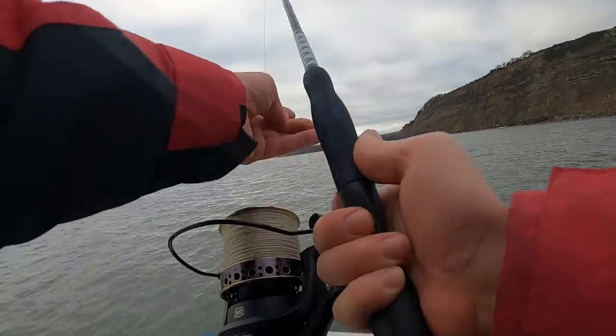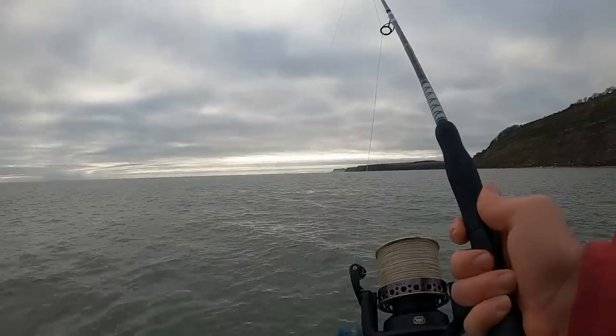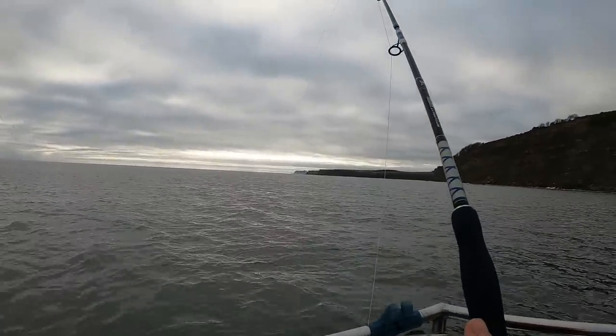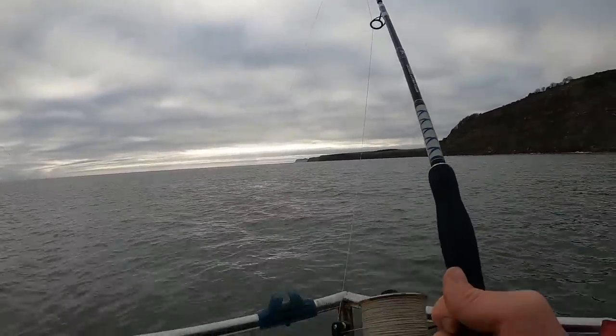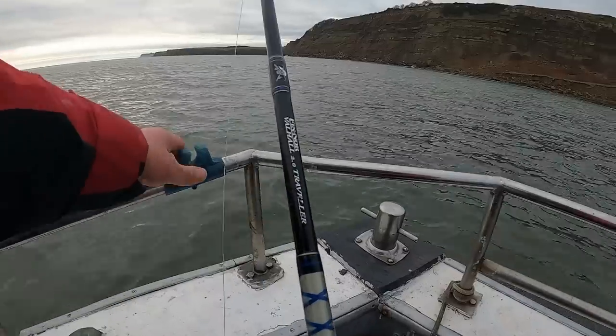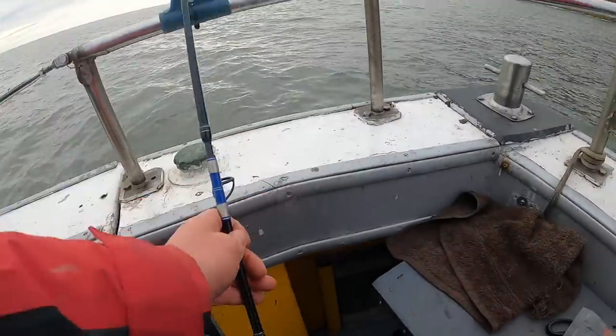Well, we can't be in a better place, right on the gully, according to the skipper. Not very deep here, is it? Just over 30 foot, about 30 foot deep. Look at that. Right, well, if we get a couple of bites on the camera for you. That's set up there.